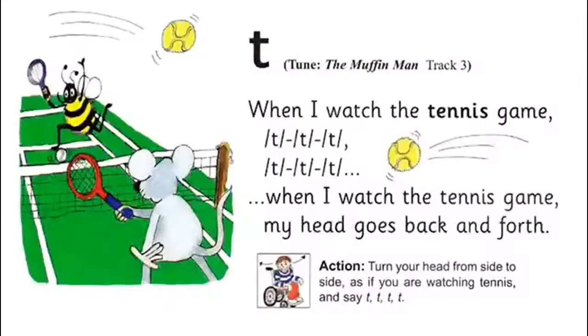Tennis. When I watch a tennis game, when I watch the tennis game, my head goes back and forth.